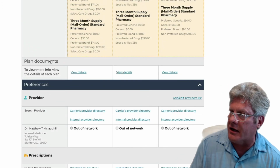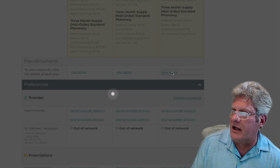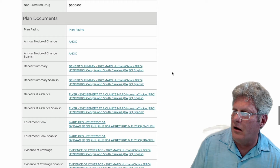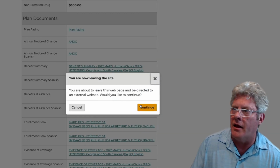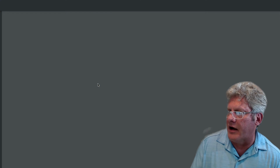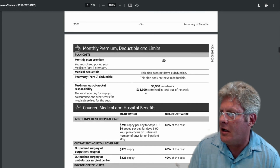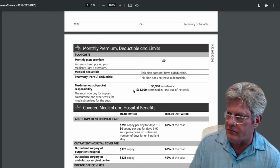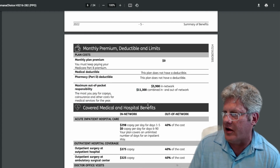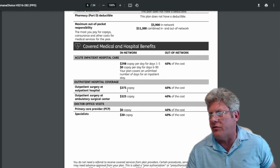So let's look at the Humana plan documents real quick. All right, you click on plan documents, and here it is, benefit summary. That's all you need to look at, guys. Benefit summary, and what that's going to do is break it down. The big thing is zero premium, $5,900 in network, $11,000 out of network. If it's out of network, that's your max out of pocket, worst case scenario. You've got a $375 copay for outpatient, $298 for days 1 through 5.